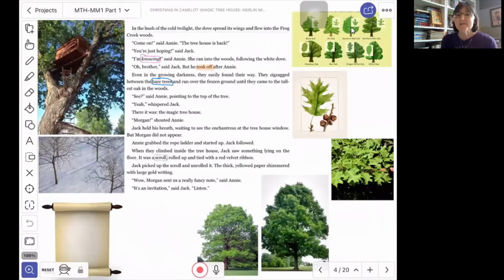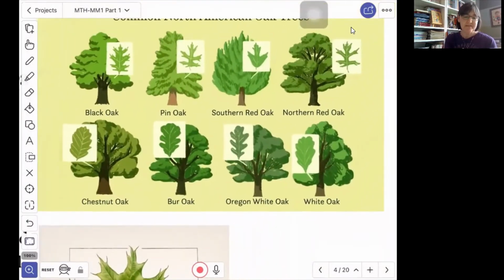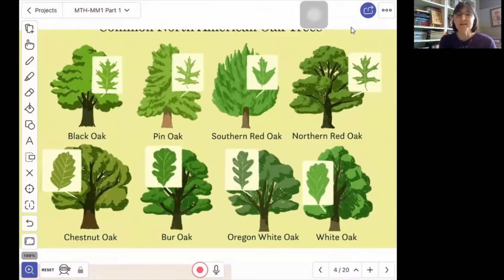Now, the tree house is in an oak tree. An oak tree we can find by looking at the shape of the leaf. Here are 4 different types of oak trees. And where I was growing up in Connecticut, we had oak trees. And I was looking at these leaves, and the leaves that look a little bit similar to the oak trees that I remember are the black oak and maybe the northern red oak. But I'm pretty sure it's the black oak.